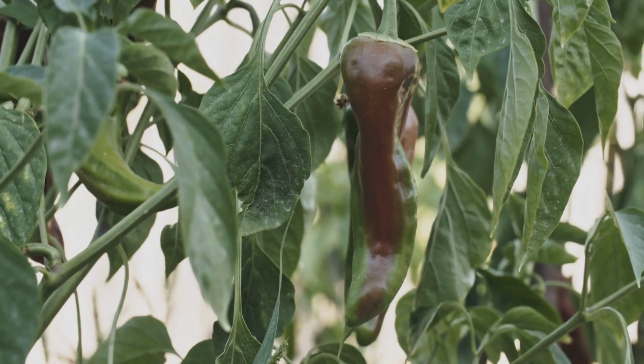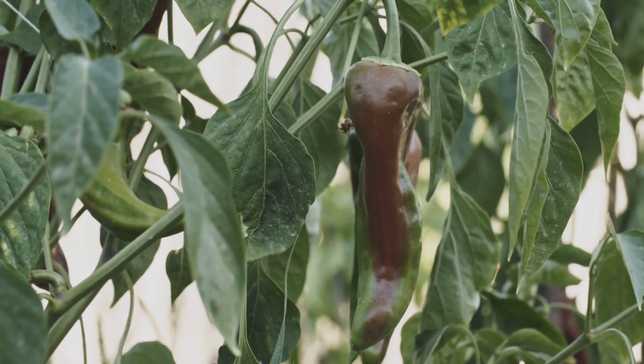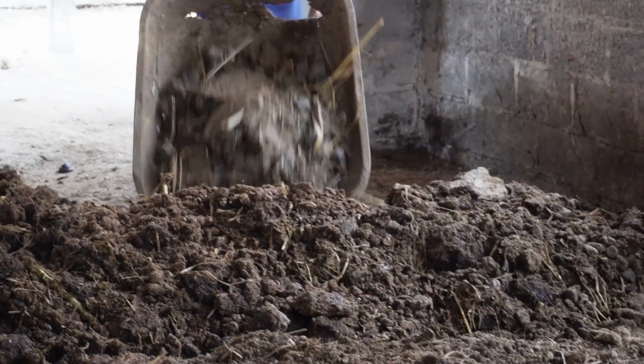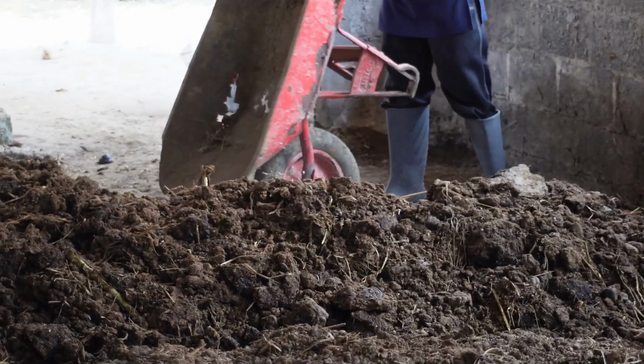Peppers are heavy feeders, meaning they require a consistent supply of nutrients throughout the growing season. Amending your soil with well-rotted manure or a balanced organic fertilizer before planting will provide your pepper plants with the nutritional boost they need to thrive.